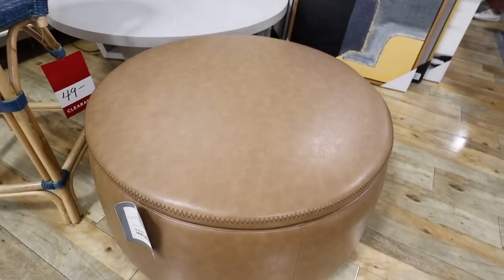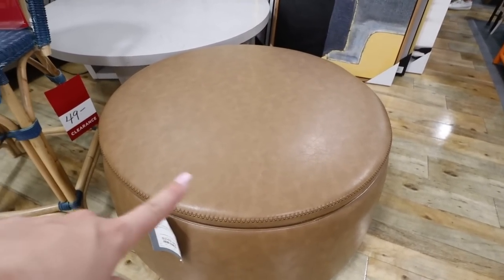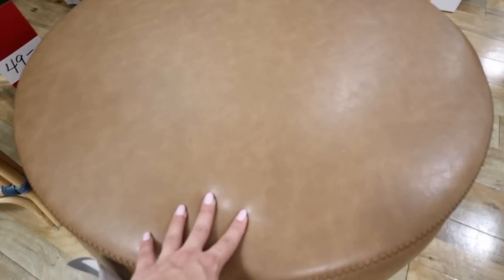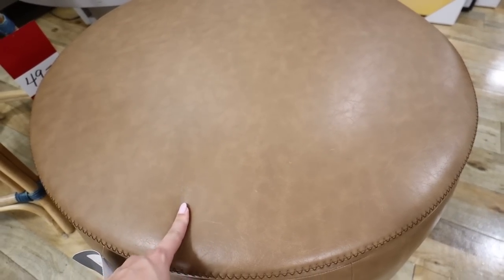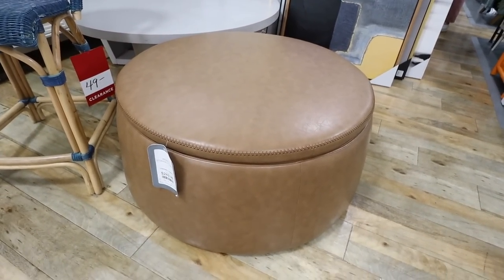I would do a storage tray on top that you could put the drinks on. We talked about that in a Target Tuesday video a couple weeks ago with outdoor furniture, but you can do the same with indoors as well. Items like this can totally be used as a coffee table. You just have to get a few extra items to make it work.